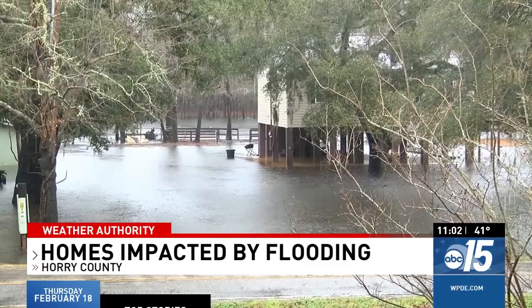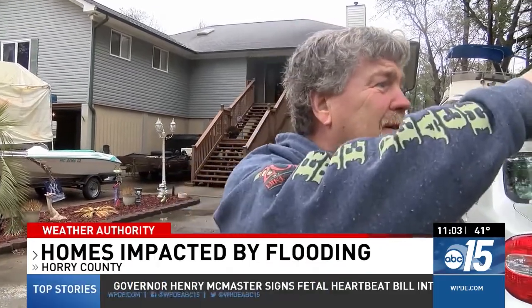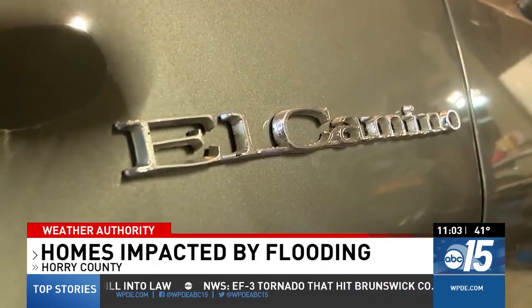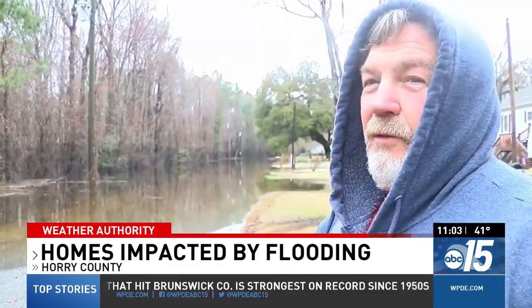With the rain comes the rise. It's deja vu along Lee's Landing. Last February, yeah, it was flooded all the way down up around. I don't remember how high it really was. Neighbors like Mike Hanlon are rushing to protect what's on the ground floor. For him, it's a 1970s El Camino. It seems like every winter now we flood.